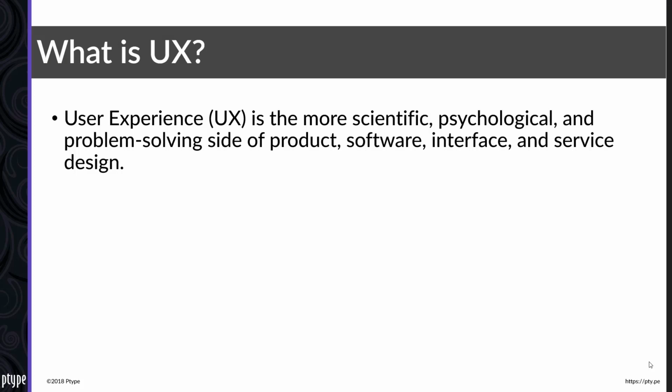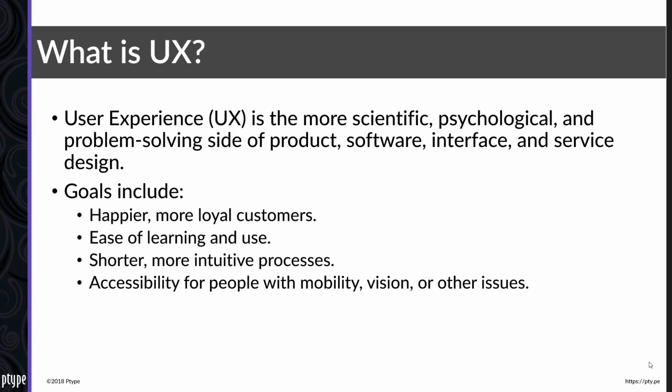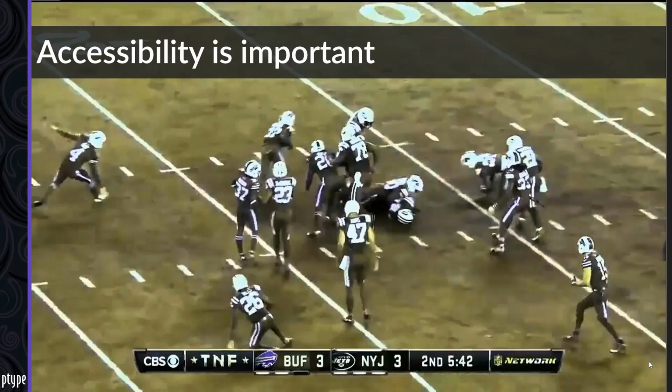So, what is UX? UX is the more scientific, psychological, and problem solving side of product, software, interface, and service design. Our goals are typically to include happier, more loyal customers, ease of learning and use, shorter, more intuitive processes, and many of us are also interested in accessibility for people with mobility, vision, or other issues. And accessibility is really important.